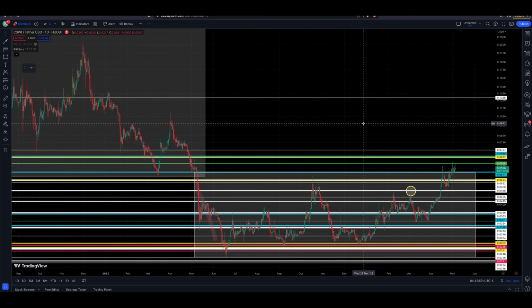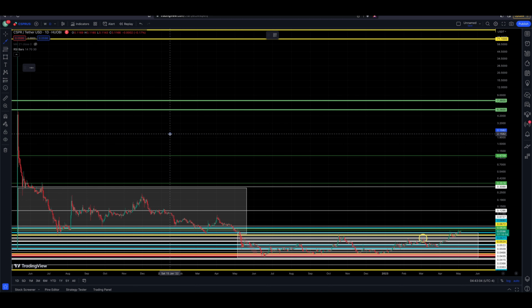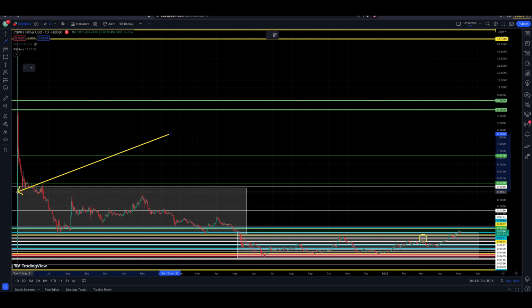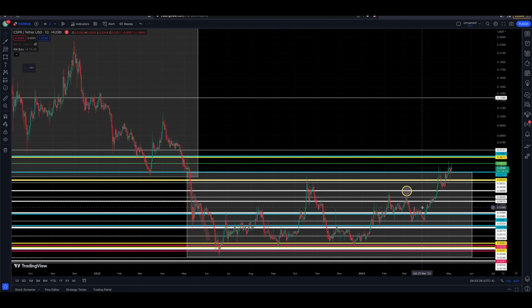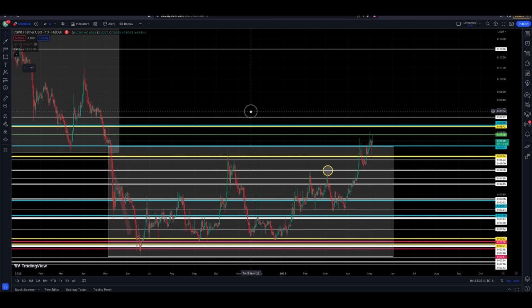So I have these two boxes on my screen. They basically just represent big ranges, big basing structures. One over here runs from May of 21 up into roughly May of 22. So that's about a year long. And then our second, which we are just about outside of, runs from May of 22 to May of 23, oddly enough. So they run about a year long. And then looks like we're getting some movement outside of that basing structure.